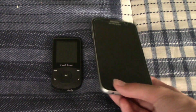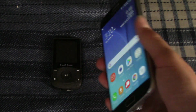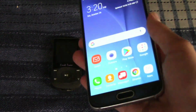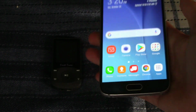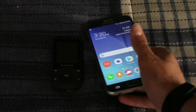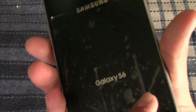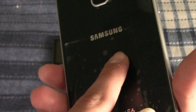And then next we have a Samsung Galaxy S6. Works perfectly. 32GB. It's on Verizon. Has Android 7. So that's cool. And it's actually in similar condition to the first S6 I got. I taped up the back. You can see some of the cracks right there. Goes up to the top.